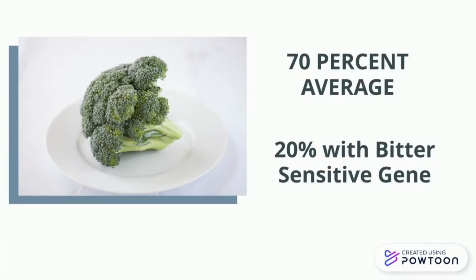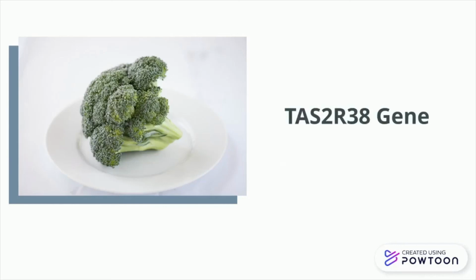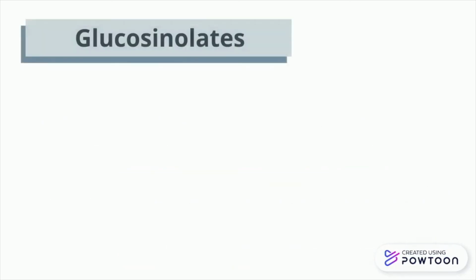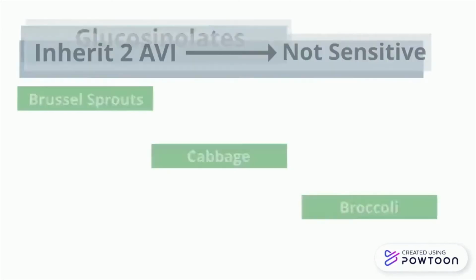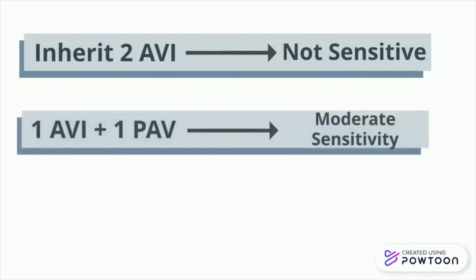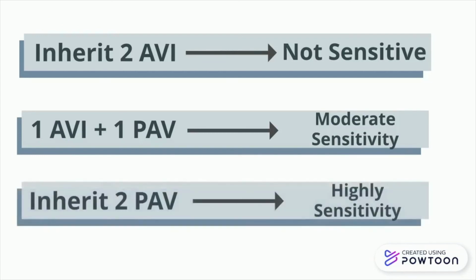Some people with variations in the TAS2R38 gene can taste this vegetable as bitter and horrible, and those with different variations don't. Everyone inherits two copies of a taste gene called TAS2R38. The particular variants you are born with determine if you are sensitive to bitter taste from certain chemicals such as glucosinolates, which are commonly found in cruciferous vegetables like Brussels sprouts, cabbage, or even broccoli. People who inherit two copies of a variant called AVI aren't sensitive to bitter tastes. Those born with one copy of AVI and one copy of another variant called PAV perceive the bitter tastes of these chemicals, but aren't necessarily overwhelmed by them. However, people with two copies of PAV, often called super tasters, find the same foods exceptionally bitter.